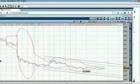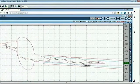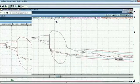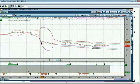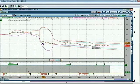It came out, it moved down. It basically hit our take profit within 15 minutes. And this is a very fast move, like right there. By that point, we'd already hit our take profit. But I'm going to be mindful of those levels. If I see it start slowing down, I may want to take my profit a little bit early.